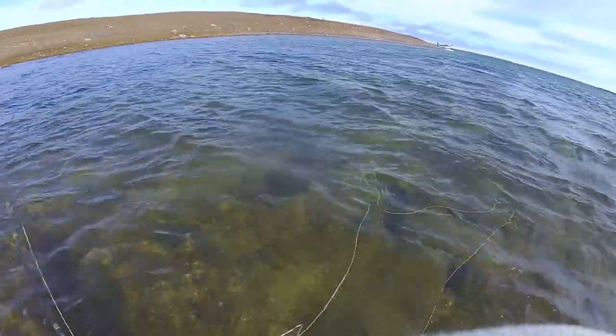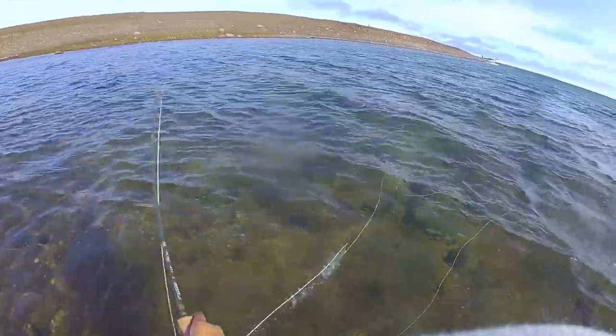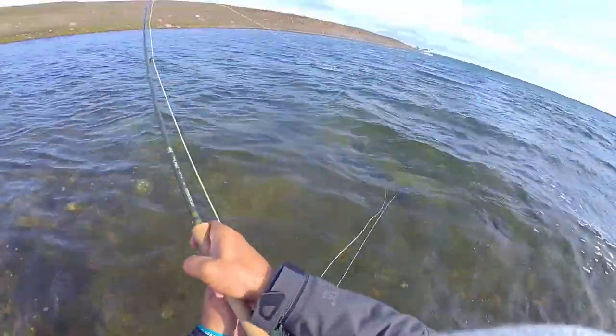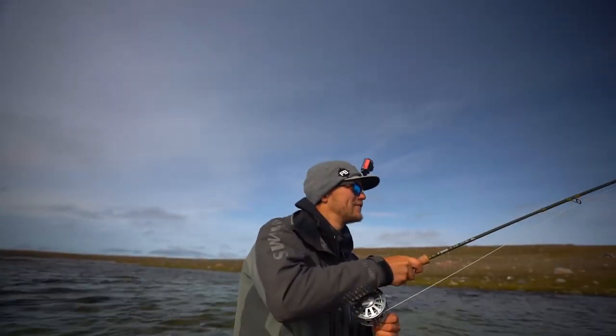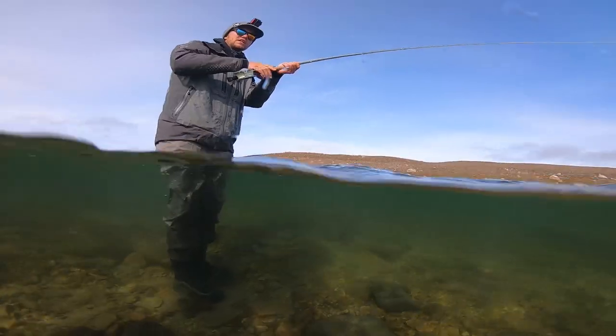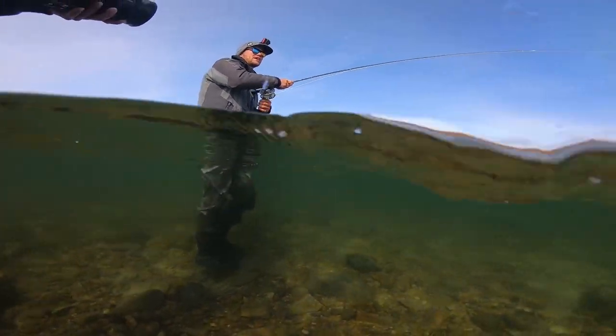Wow! Oh my gosh! Dinner bell! Easy, easy, easy! On the fly. This is gonna be cool. We don't have a net, unfortunately. Forgot it in the plane, which is half a mile away. These fish are angry, energetic, as Alex has shown by losing 4 char.